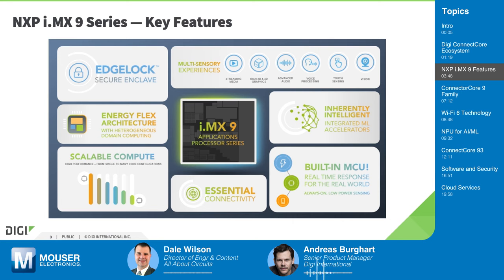IMX9 provides all the essential connectivity in the chip and has options for rich 2D and 3D graphics as well as other multimedia capabilities. I like that NXP brought back the LVDS interface, which is more common in the industrial space than MIPI. This is a nice advantage compared to some of the IMX8M family members.